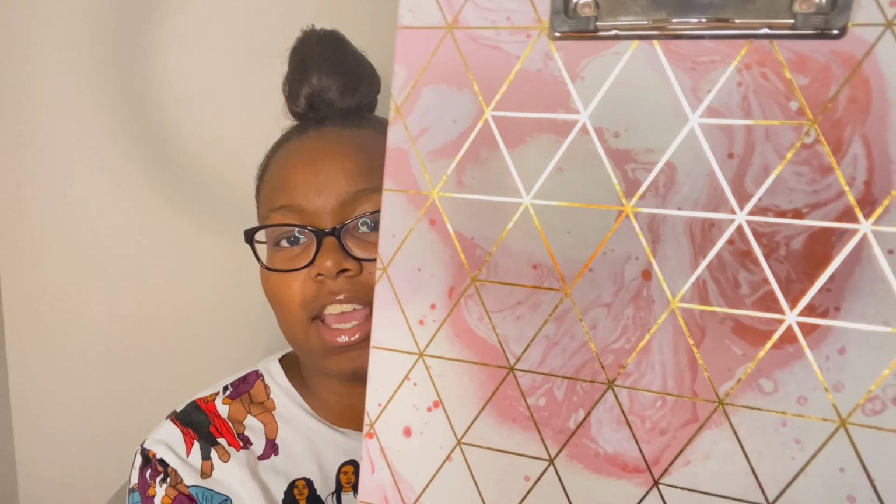So the first one is like this pink and gold metallic clipboard, and then the second one is like a grayish blackish metallic clipboard. And these 2 clipboards are really cute and very aesthetic. So honestly, I cannot wait to use these because I haven't used them since I bought them.